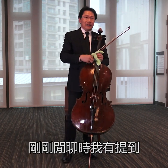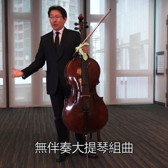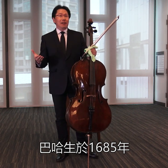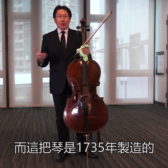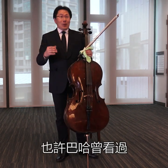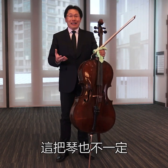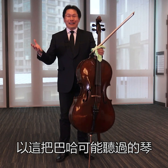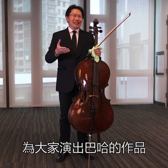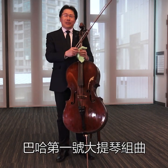And as I was telling the gentleman before, I'm about to play Bach Suite for you, number one. Bach lived from 1685 to 1750. So this cello was made in 1735. So might be a chance that this cello have met Bach before and is here in Taipei playing what Bach wrote and what Bach heard potentially for you. So let's start with that. So let's start with the Bach Suite number one.